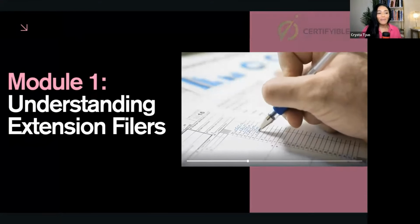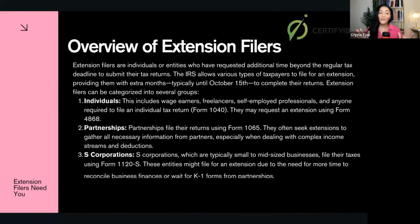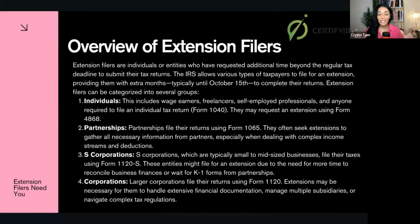So let's talk about understanding extension filers. While we already talked about that, they are both individuals and businesses. This is the beautiful part: even if you aren't going after business clients yet, you could just focus on individual extensions. But if you're like me, you want to go after both. I highly encourage you to do both, to go after the businesses as well as the individuals. And oftentimes, you guys know when you go after the business, you often pick up the individual tax return too. It's not uncommon for the business to need to file an extension, and the individual probably needed to file an extension as well, on their individual side.